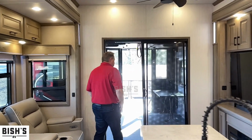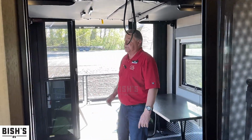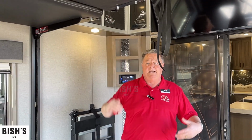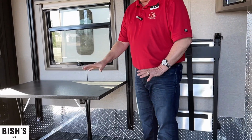Then we walk into the garage area that has its own sound system, metal cabinets, large TV, bunk beds above. We can make this bunk beds. We have a bed above. We have a dinette that comes down. We have a nice metal table that's movable, not a posted table.